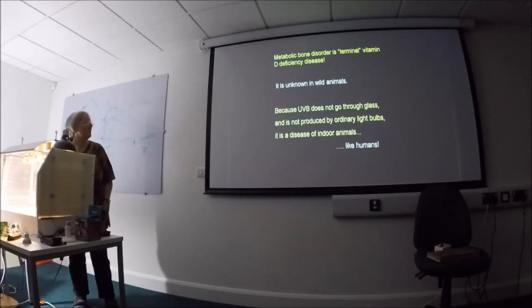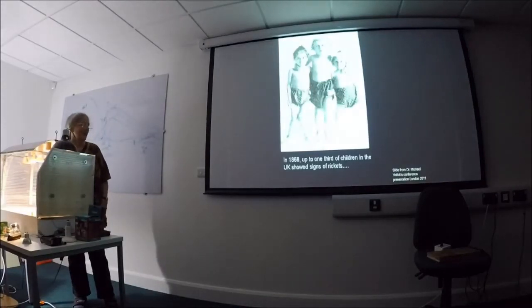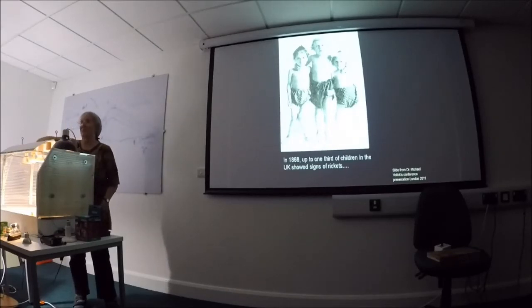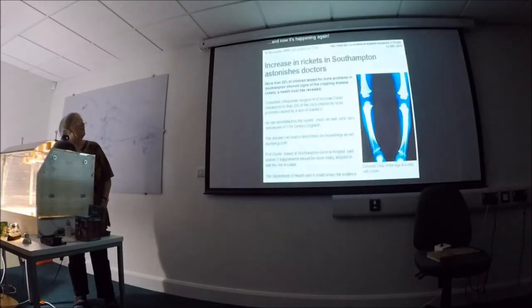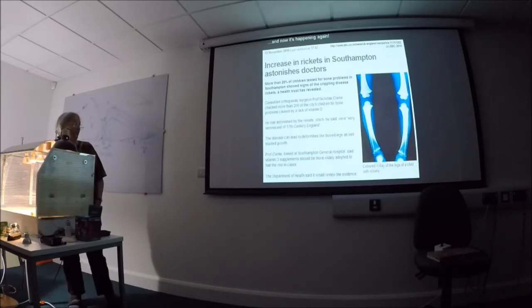And this is the sobering bit that I just feel I have to put in every talk. In the late 1800s, they said up to a third of children in Britain could be shown to have active rickets. They had metabolic bone disease, these kids. But about 7 years ago, they started noticing that there was rickets coming in kids in Southampton and also anywhere in Britain. 20% of the children that seemed to have some sort of bone problems actually had rickets. And this chap said it was like 17th century England.